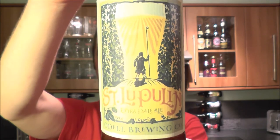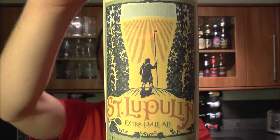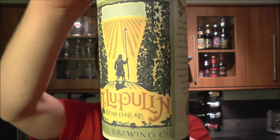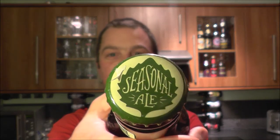Today we've got a beer from Odell Brewing Company out in America, and it's a bottle of their Saint Lupulin Extra Pale Ale, coming in at 6.5% ABV. There's the label of that nice gent tending to his hops. And this beer is dedicated to the bloke there in the picture. It's a seasonal from Odell. Not sure when it's brewed, what month of the year. But all I really care about is that I've got a bottle in my hand.